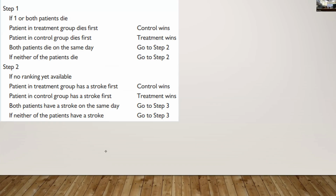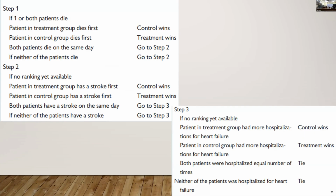The second step is stroke. If a patient in the treatment group has a stroke, control wins. If the control group has a stroke, treatment wins. A stroke on the same day is rare, but can happen. If no stroke, next group. So we have a next group, heart failure hospitalization. If the treatment group has more hospitalization, control wins. Then you go the same way. At the end of the trial, you will be left with many ties.